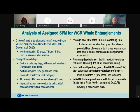So overall, for most all categories that we looked at, for all species, generally the serious injury and mortality rates fell between 0.6 and 0.8 per entanglement, centering on a serious injury and mortality rate of about 0.7. It was interesting that the rate was a little bit lower for humpback whales than it was for gray and blue whales, and that really got me thinking a little bit about blue whales, and why we would see potentially slightly more serious injuries documented from the whale entanglements from blue whales.